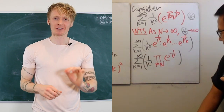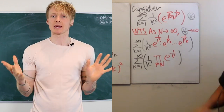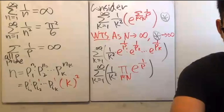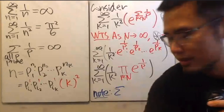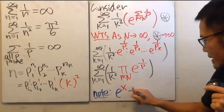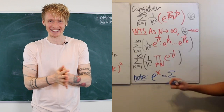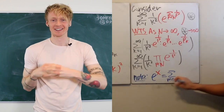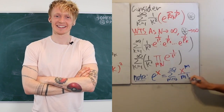Now we're doing what you mentioned at the beginning about a convergence test. What do we know about the exponential function? Let's just fix p, and then what is e to the 1 over p equal to? Sure, I'll make a little note right here. If we have e to the x, this is the series, sum m from 0 to infinity, x to the m over m factorial.